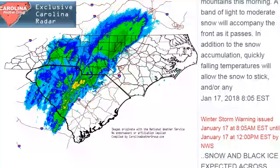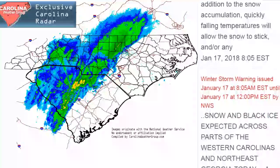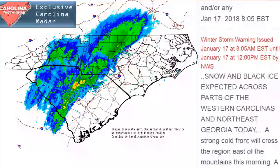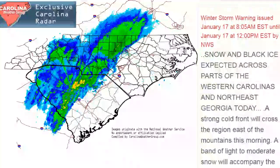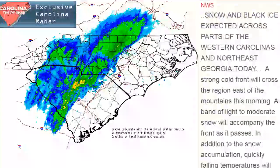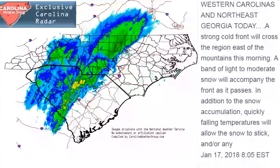We're seeing that heavier snow falling back here in the foothills, McDowell, Burke. You can see some of the darker greens, but we're getting reports now of snow in the Raleigh area, Greensboro area. I think as of 30 minutes ago they already had anywhere between 1 to 3 inches of snow up there, and they've still got another several hours of snowfall left.